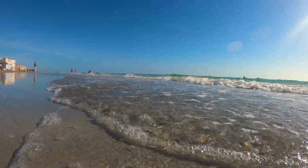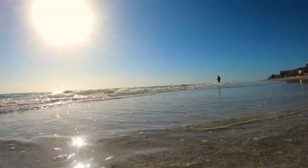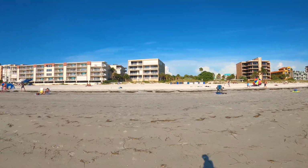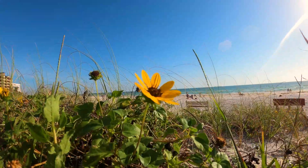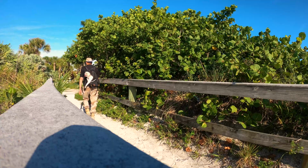This is the natural Florida. Beaches that are not overly crowded. Nice. Throw my dog in the ocean just to keep her cool. I'm wearing her out, but she loves it.